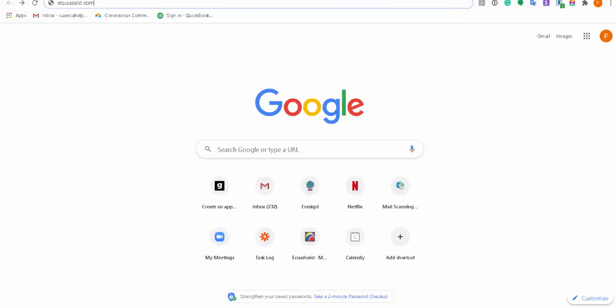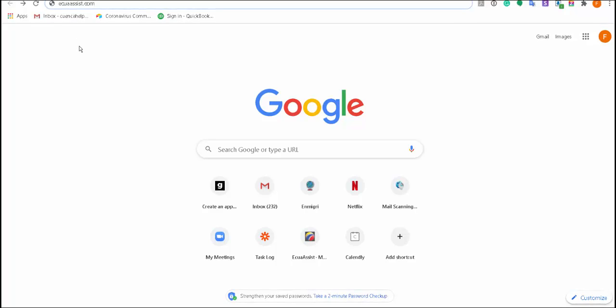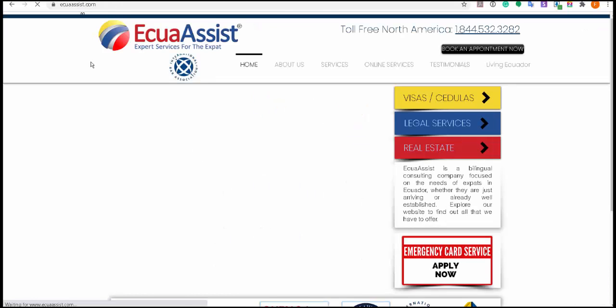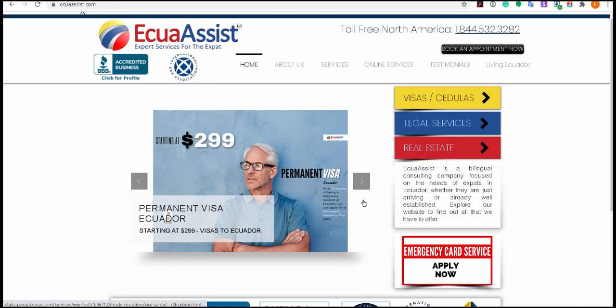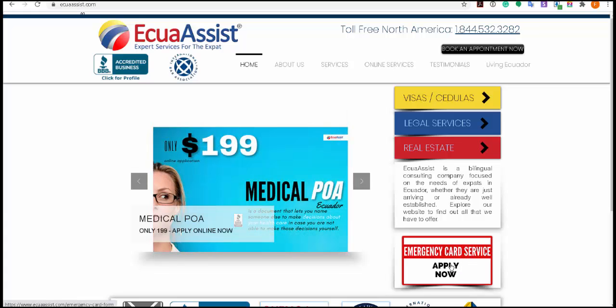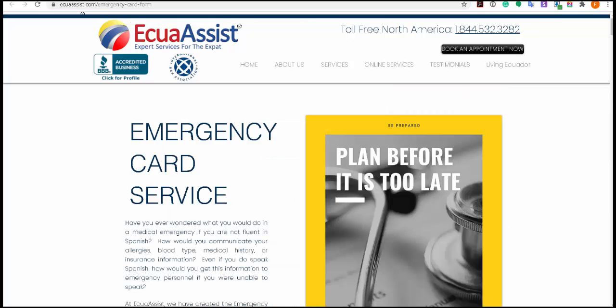Let's begin by going to your browser or search engine and typing in EcuaAssist.com. That is EcuaAssist.com. And you'll be brought to the home page, and if you look in the lower right, you'll see Emergency Card Service Apply Now. Click on that and you will come to this page.